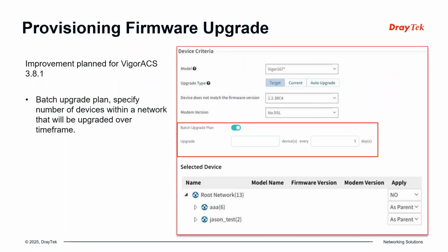So another update for you in terms of what's upcoming in Vigor ACS 3.8.1. We're adding some batch functionality into this provisioning firmware upgrade method, and this allows you to control the number of devices that will be upgraded over a period of time, rather than the whole network being upgraded in one go. So that's going to give you additional control of how many devices you want to be upgraded at any time. That concludes the slides on the provisioning side and the firmware upgrade approach that you could look at. Hope you find those helpful and make use of those new features in the upcoming 3.8.1 version.